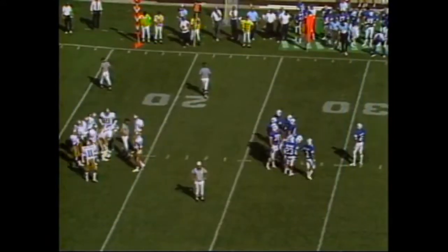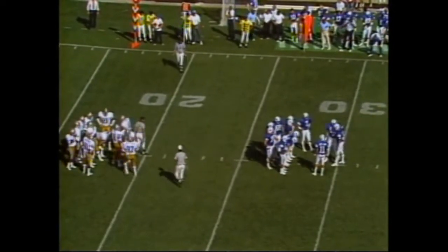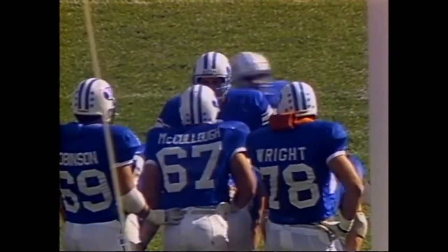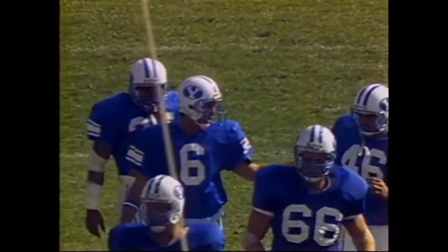We'll check the official call. Still 2nd down. Offsides on Washington. BYU 2nd and 3 on the Washington 19-yard line. 10:49 left to play on the football game.